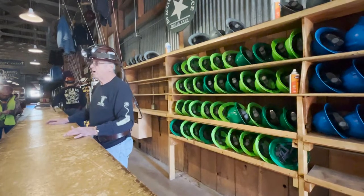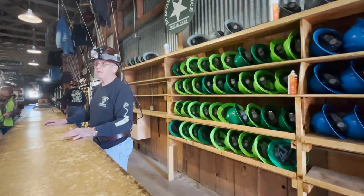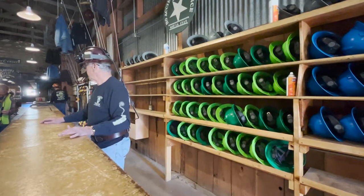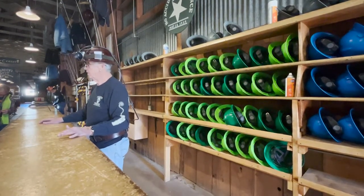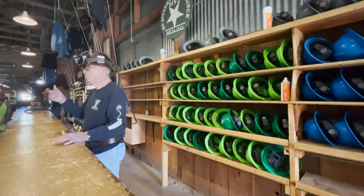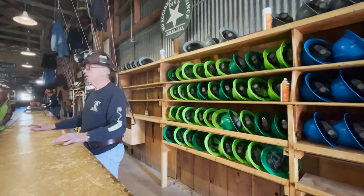Now, if you drop anything going in, do not bend down and try to pick it up. There's a lot of sharp rocks and there's timber in there. And we don't want you to hit any of that stuff when you bend down. Even if we're stopped, if you drop something, let one of us know. We'll come back and pick it up and bring it to you.